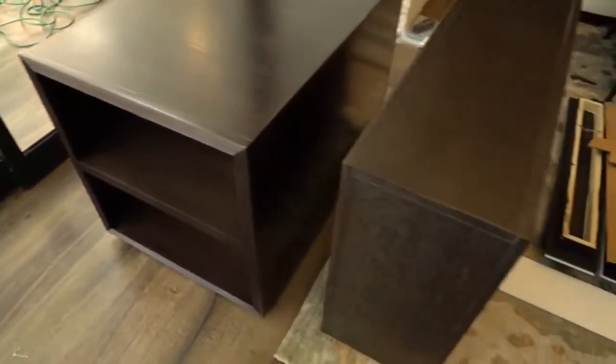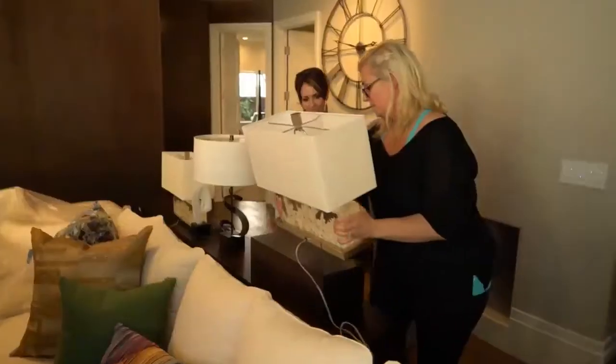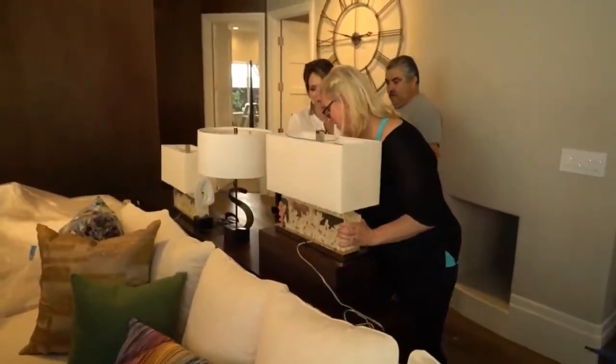Oscar, thank you. Let's look at your piece of furniture. I didn't even know you knew how to do this. And where are my blocks? Did you bring my blocks? Yes. Dun da da da. You are amazing. Do you sleep?